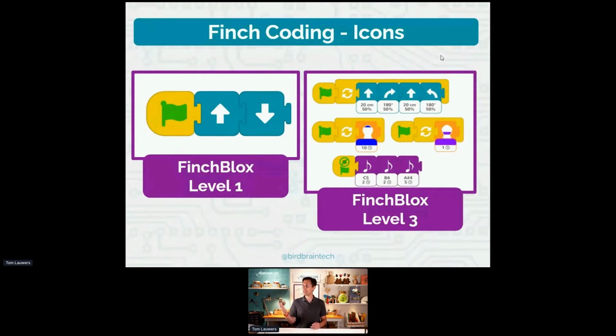So again, if you're looking at using the Finch in kindergarten, first grade, second grade, you can use Finch Blocks. Finch Blocks is an app that works on Windows, Mac, Chromebooks, as well as on iOS and Android devices. It actually has three levels built into it. So even within Finch Blocks, you can adjust the difficulty or how much is exposed to the students.